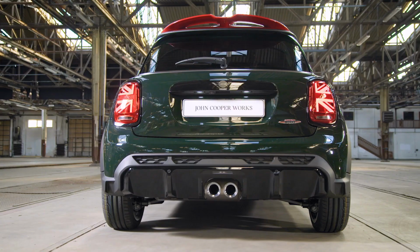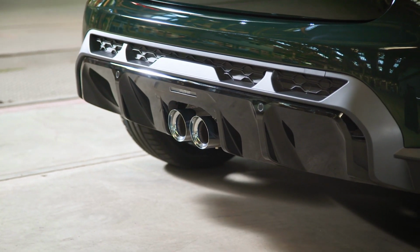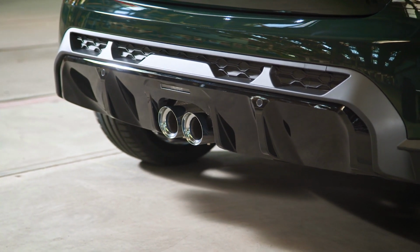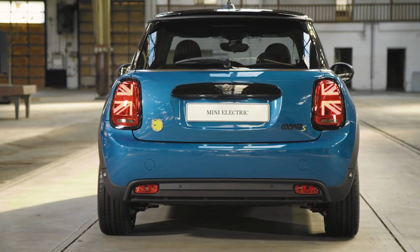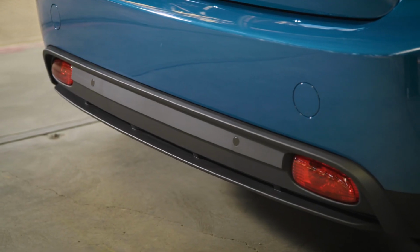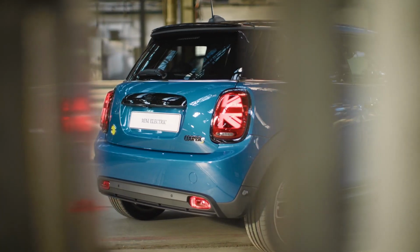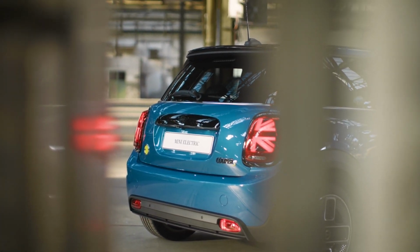On the John Cooper Works, this rear apron shows its full racing incarnation with the large mesh inlaid black section and this eye-catching big diffuser. On the Mini Cooper SE, no local emission, no exhaust pipes. Purely electric go-kart feeling is indicated by a clean rear design with a blanked-off diffuser section.